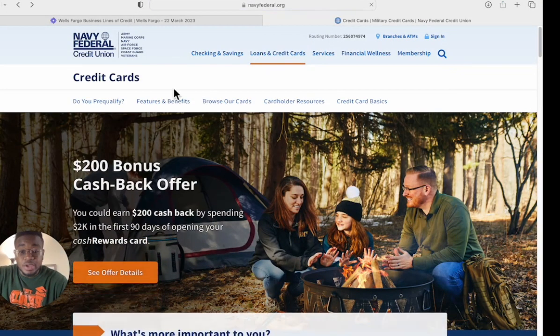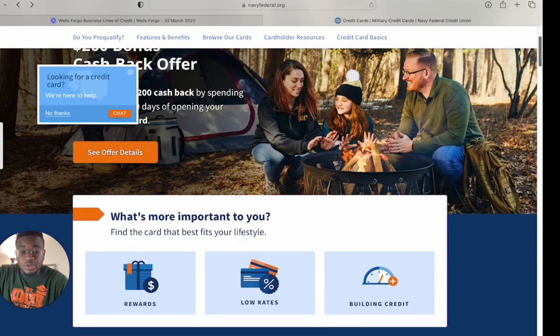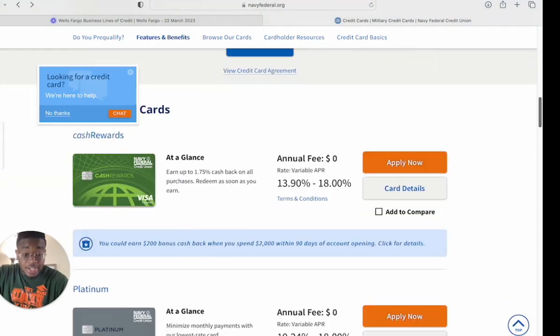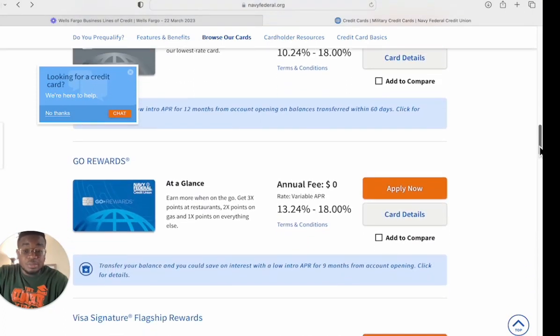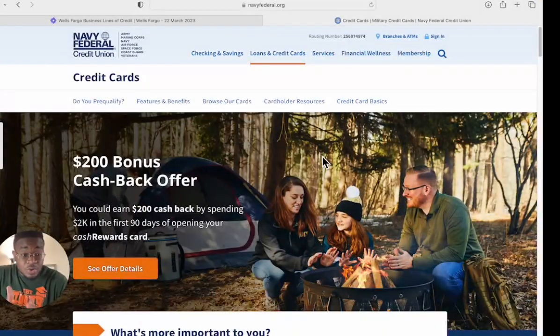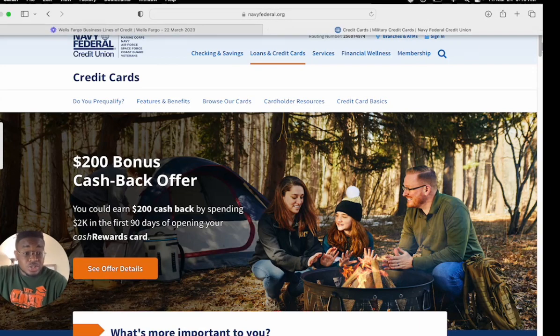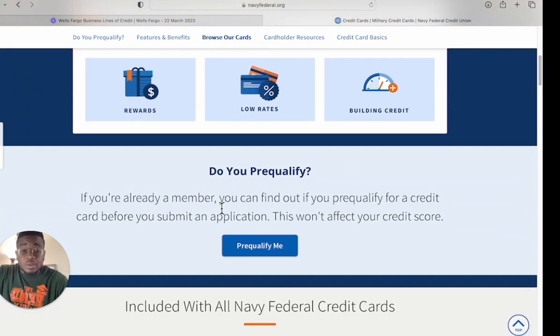You can see here they talk about the cashback offer and all that. When you go straight down, you're going to see the option to apply now. You see all the cards and it tells you that you can apply now. But that's not what you want to do, because you don't know what's going to happen. You don't want to risk a hard inquiry without knowing if you're going to get approved or not. So this is what you want to go to instead. You want to go to pre-qualify me.